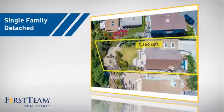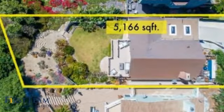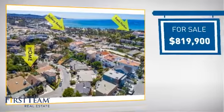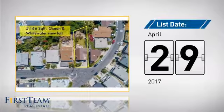This home is a great choice for those looking for comfort, convenience, and the privacy of their own home. And it's located in this area. Currently listed at just over $800,000. It's been on the market since April.